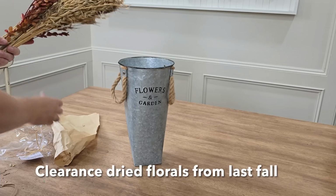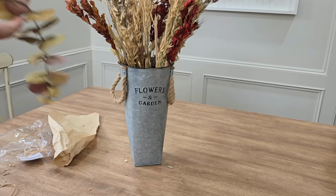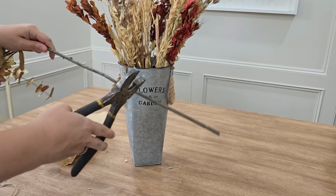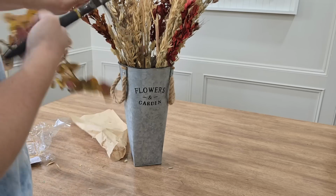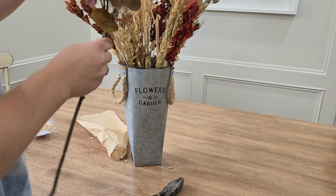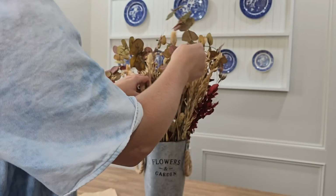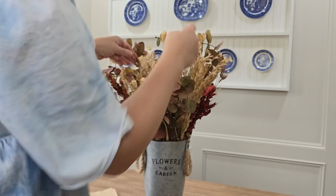Like I had these clearance dried florals that I bought after fall last year. Use what you have in your decor already to make these flips that you find at Goodwill, or you can look for things on clearance at the end of each season and use that in future flips like I do. If you're somebody who does tons of flips like these or resells, that's a great way to save money by buying things on clearance at the end of their season and using it in the following year.